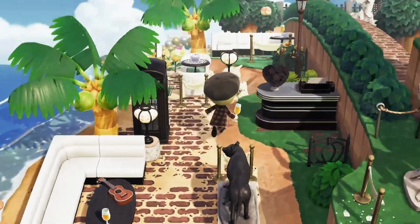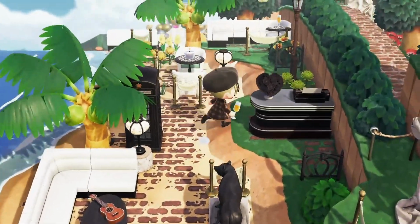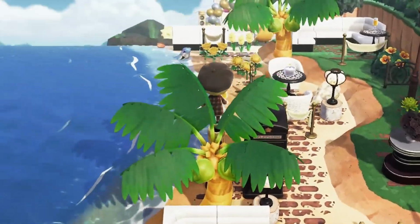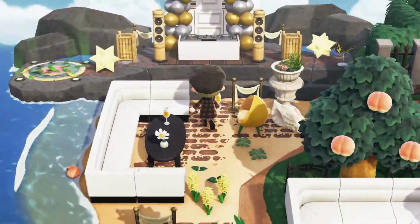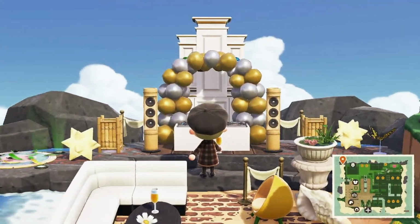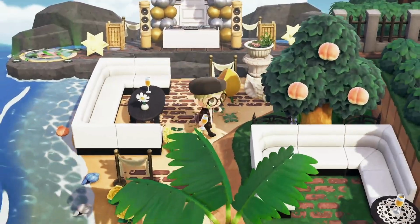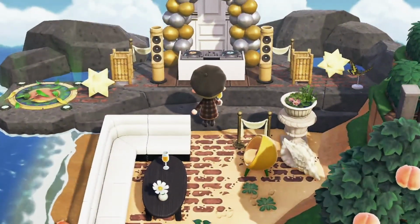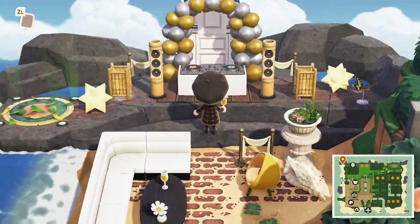Wow, this is very, very stylish. It feels a lot more modern. It's like a bar slash cafe. What a beautiful color scheme. And oh, it's like a club. Wow, the blacks and yellows and whites look absolutely beautiful. Oh, I like that stage idea too.